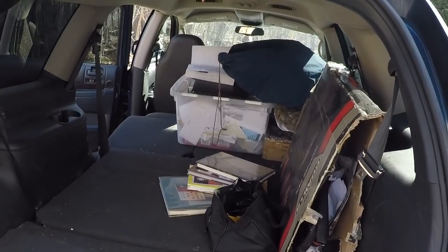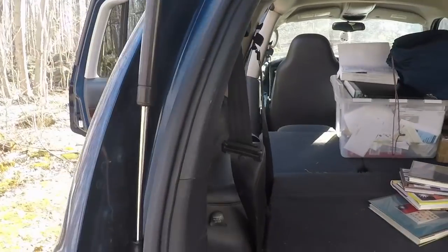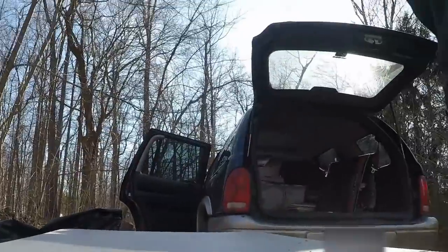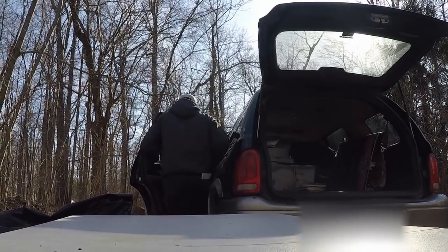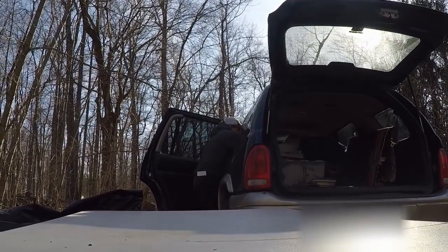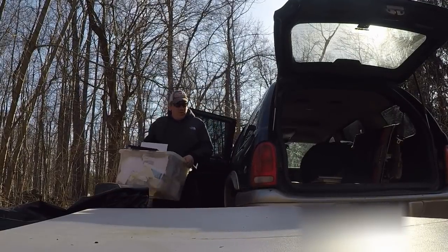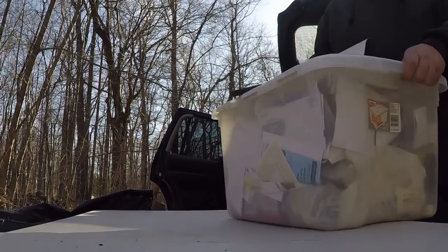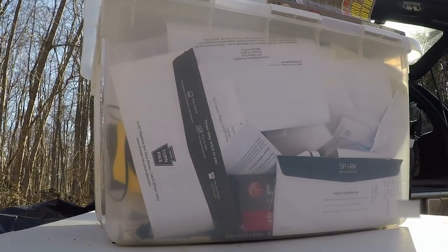I'm going to get that tote out of the back, and we're going to put that on the table here. So I'm going to set you down. Hoping that we come across that pistol. That would just be like the icing. I'm gonna get some of these hooks too.